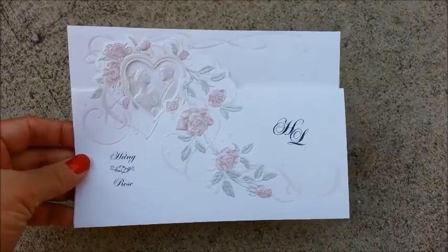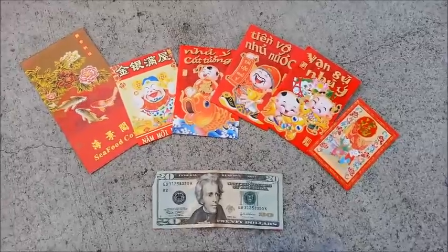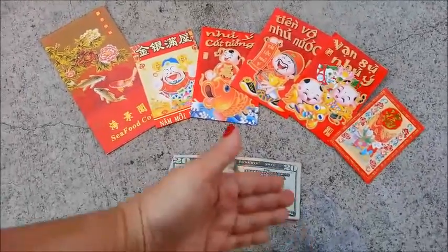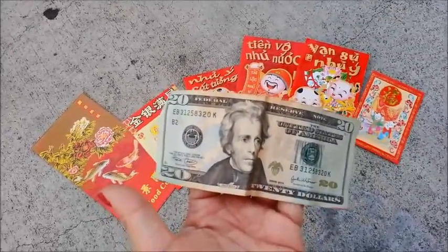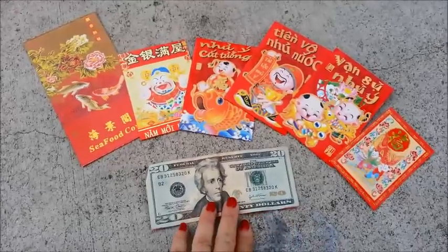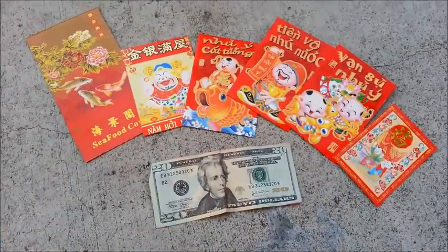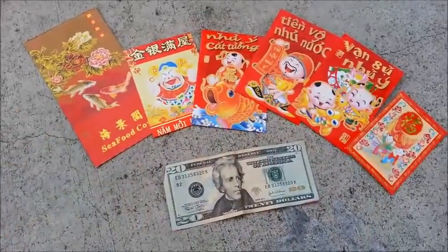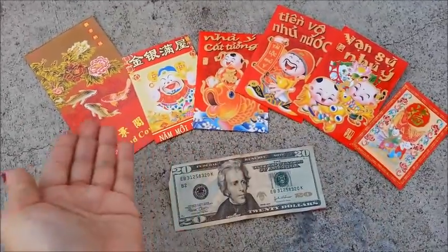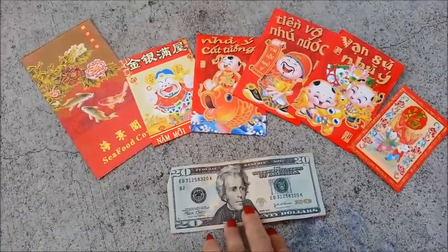Here's the invitation. Oh, and I need to get their wedding gift ready. Traditionally, for Vietnamese weddings, guests bring monetary gifts. You just place the money in a Chinese red envelope like these seen here, and you can typically purchase these at any Asian store. If you don't have any of these red envelopes, then you can just place the cash in a wedding card or a regular envelope.